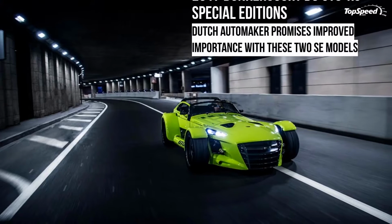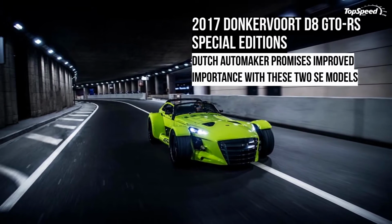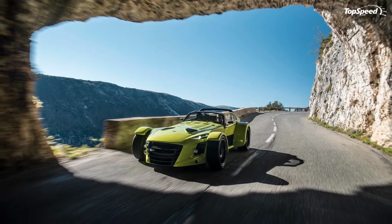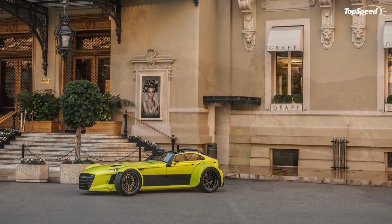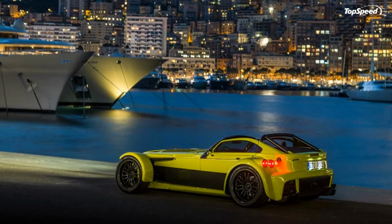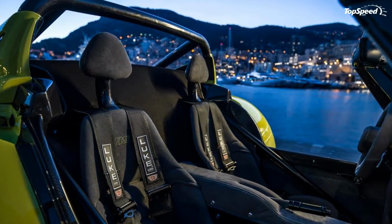All told, Donkervoort says that the aero upgrades on the D8 GTO-RS are enough to create a downforce of no less than 50 kg (110 pounds) on the front axle and rear axles of the car, while also reducing the air resistance by as much as 20%. The design of the Bare Naked and Race Edition versions of the D8 GTO-RS should largely be the same as the car they're based on.